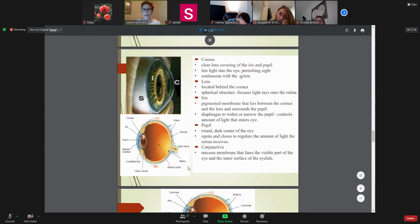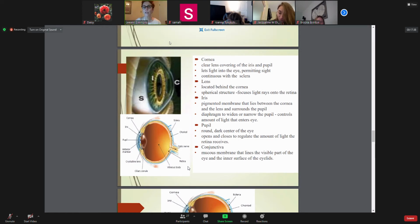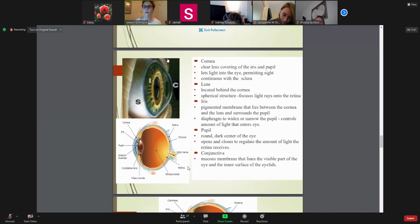There is the cornea. It's shown here in this lateral image. The cornea here covers your iris and pupil. And you also see the cornea down here, covering the iris and pupil of the eye in this diagram. The lens is indicated here. No, that's the iris.